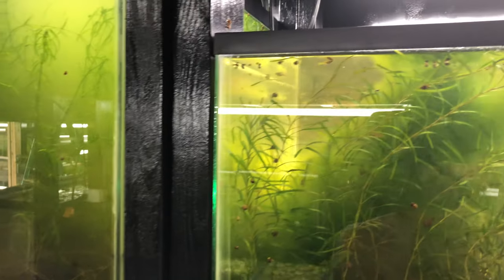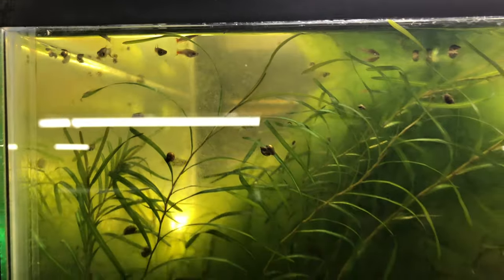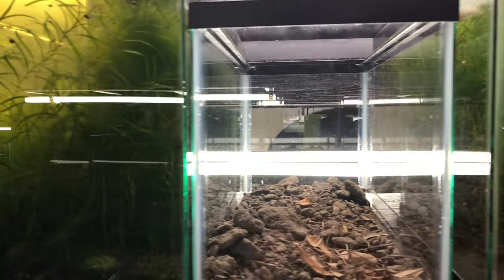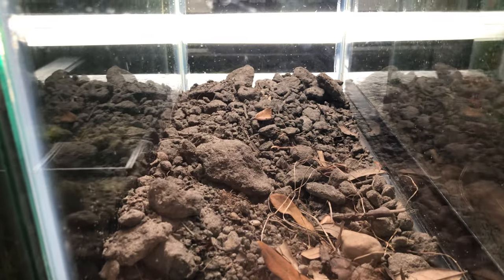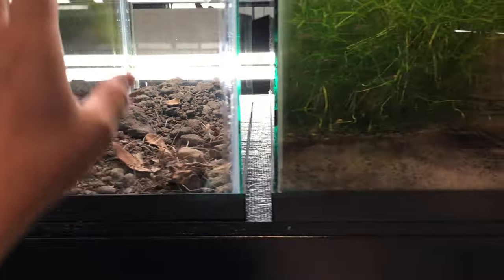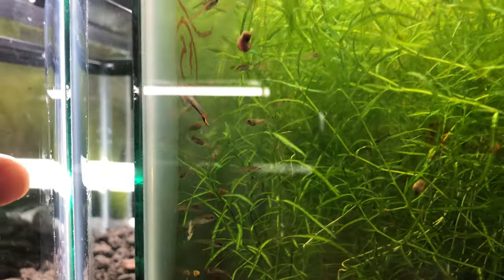And then I've got the blue star endlers in here. Not many left in this one. Next to them, I've got quite a few more. Still, this is one yard dirt, leaves. I have water with that. Maybe play around with some breeding. There's a blue star, a bunch of them in this tank.